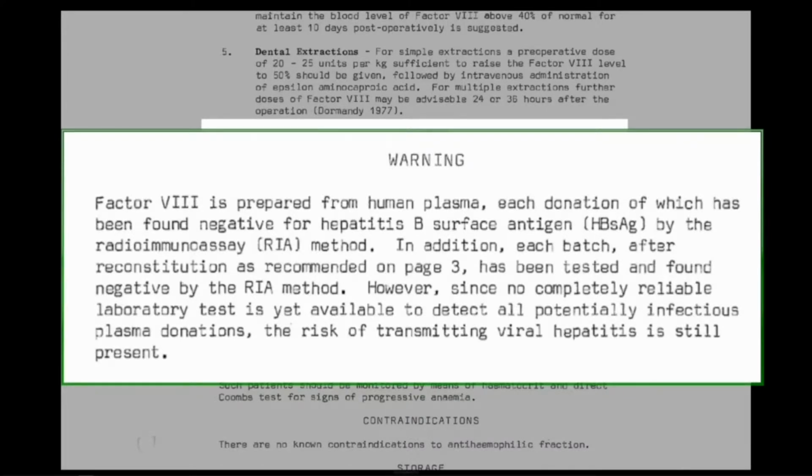Just pausing there, and we'll see various other references to hepatitis B in very similar form to the references that were in the 1975 application, the original application for factor VIII. We're now, of course, in late 1978. All the references that we see are in the context of hepatitis B. There's the general reference there to viral hepatitis and that risk being still present.